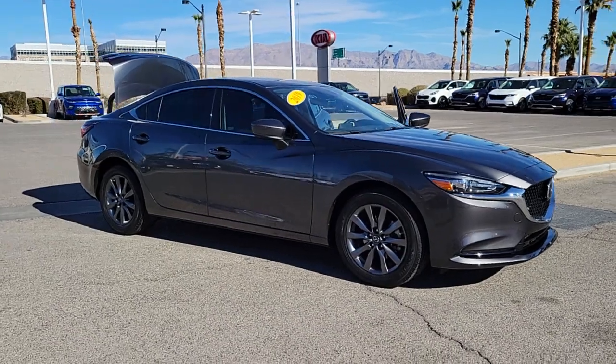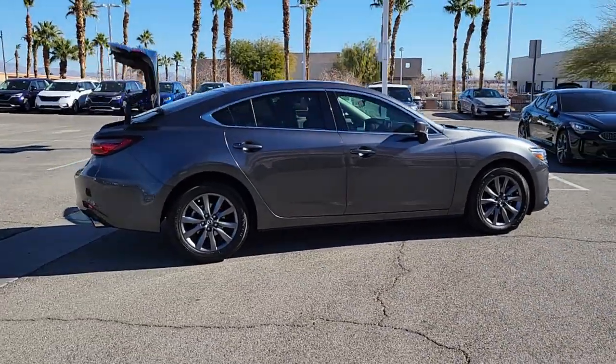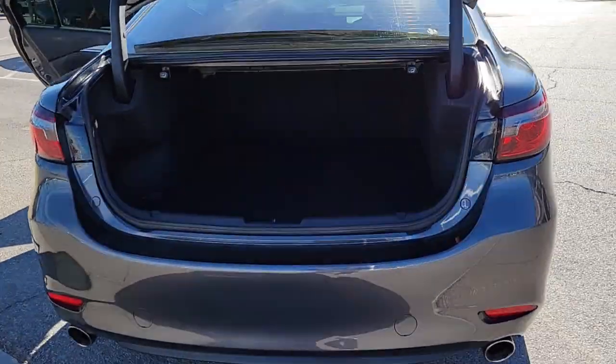Go home happy with the 2019 Mazda 6. With less than 20,000 miles on the odometer, this vehicle stands out from the rest. Take a closer look at this athletic Mazda 6. Family-friendly and designed to deliver a premium-feeling driving experience.